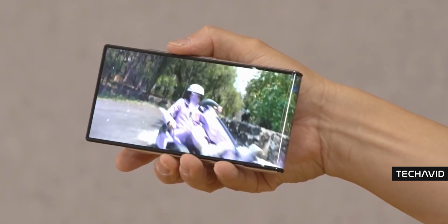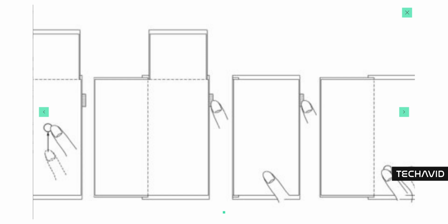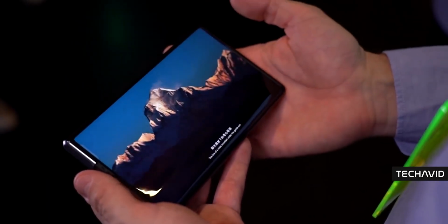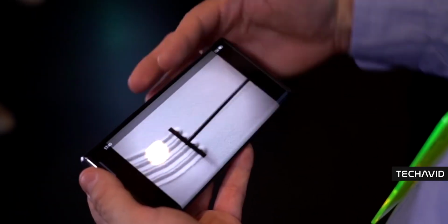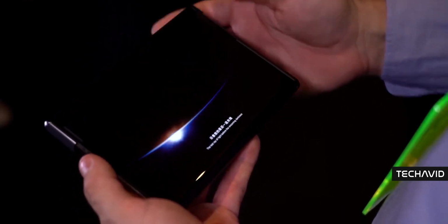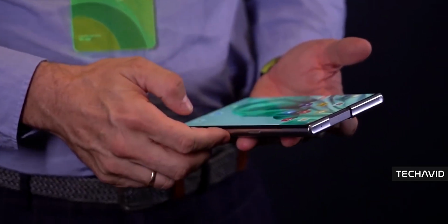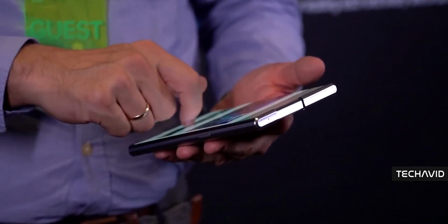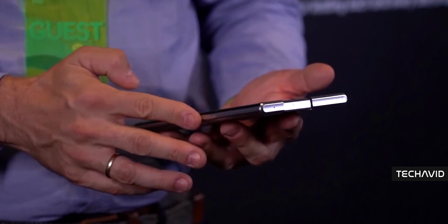Samsung's actually toyed with the idea of dual rollable phones before. Yep, back in 2021, they filed patents for a design where both sides of the screen would roll out, so instead of just one side expanding, the phone could stretch into a mini tablet from both ends. Sounds kind of wild, right? Could be super useful, or just pure overkill depending on how you look at it. But like I mentioned earlier, not every patent makes it to an actual product. Sometimes these ideas just live on paper, gathering dust in a drawer somewhere.